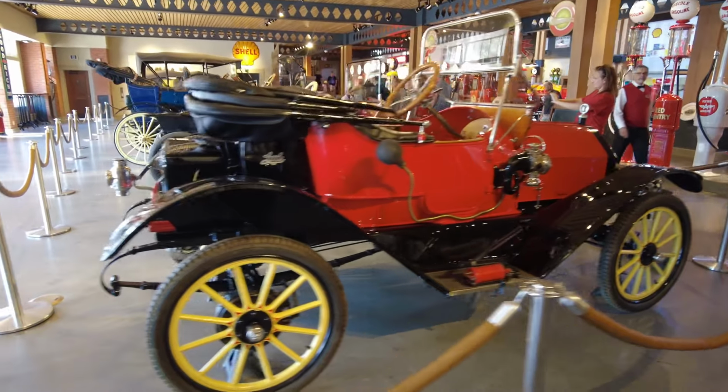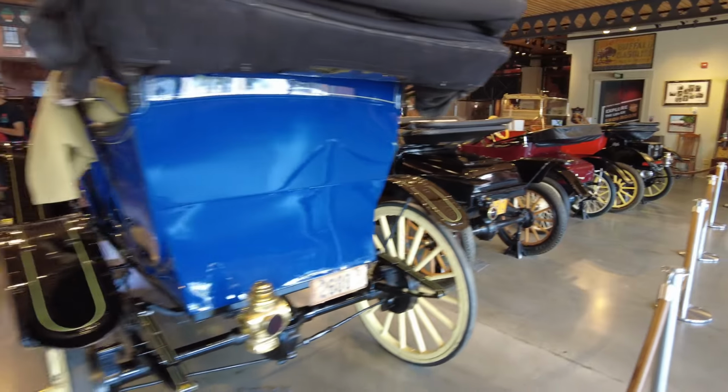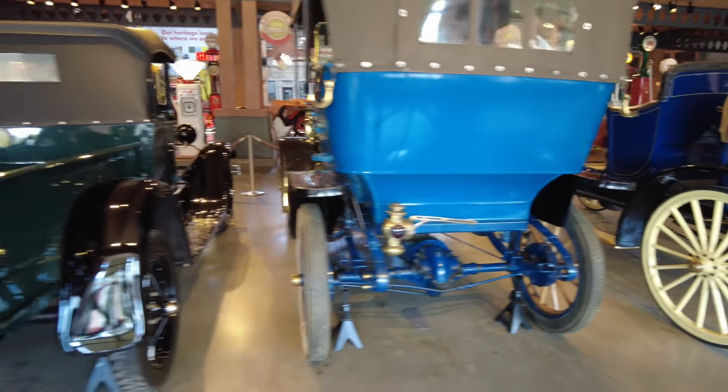Look at these beauties, man. Whew, these are nice cars. This is absolutely gorgeous, these things. Oh.